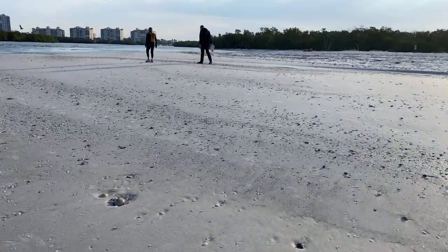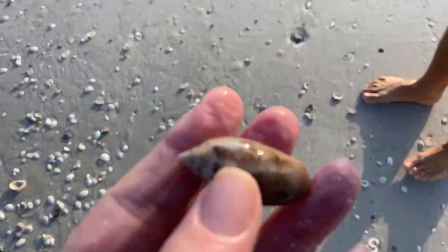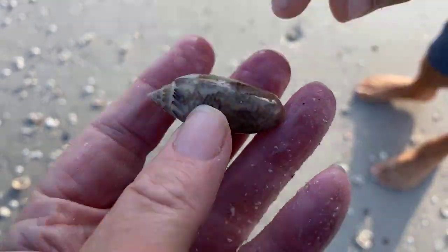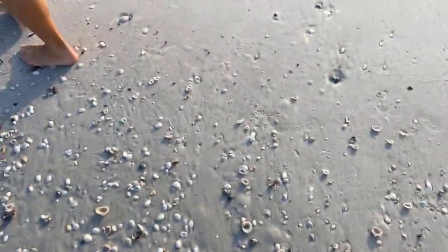I think you'll find... There's an olive. Nice little olive. Yeah, look at that one. That's a beauty. Is it cracked on the bottom? No. A little olive.